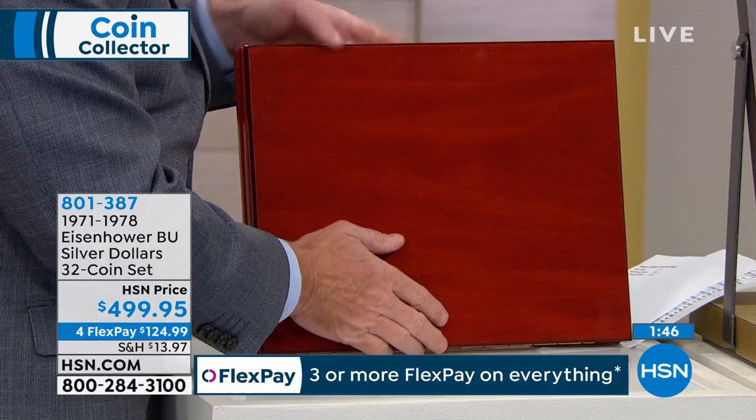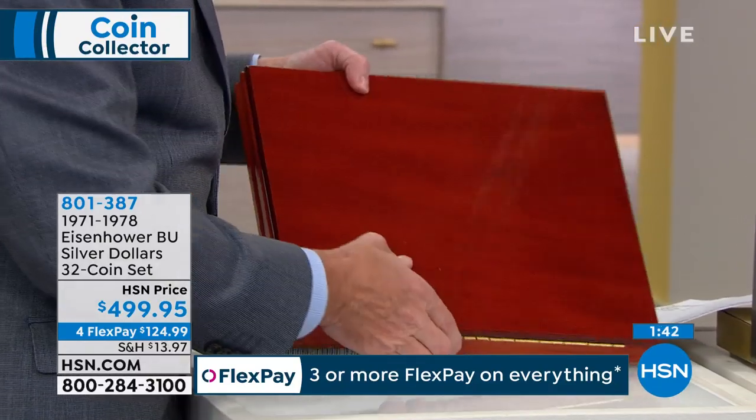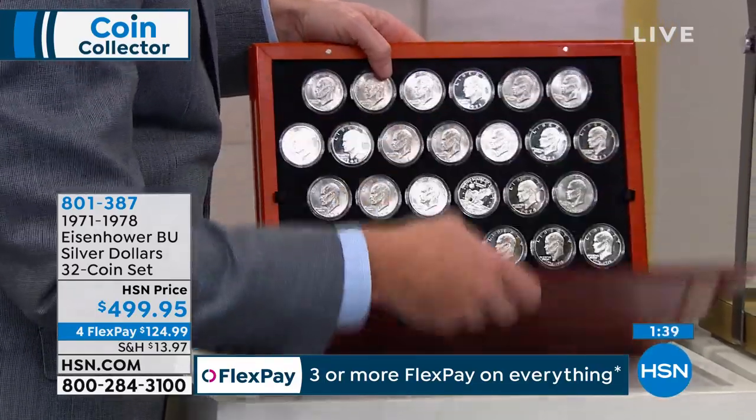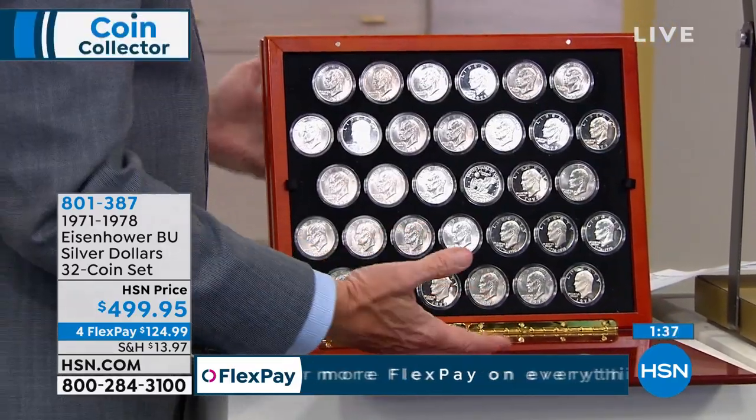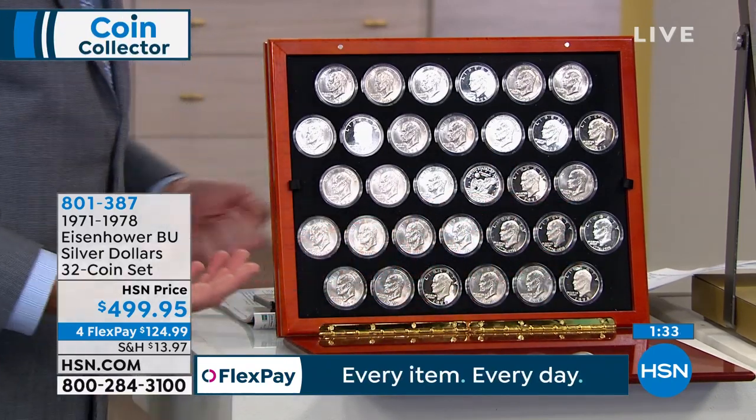Look at that beautiful piano finish. Look at this, those are beautiful, with the brass piano hinge across the back. This thing weighs about 3 pounds. So I have $100 worth of packaging, all shipped and insured for $13. That's a pretty good deal.